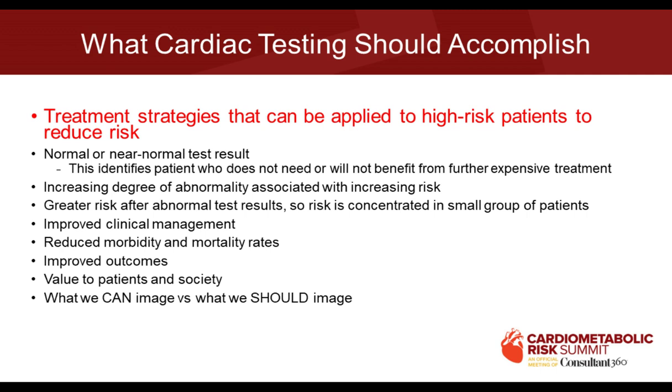There should be increasing risk associated with increased abnormalities of the scan, with the greatest risk being in a small number of patients. You don't want a test where abnormal is 80% of the population and need another test, but you want the 10% or so who are at the real high risk that you can identify accurately and go on to treat these people more aggressively. We want to increase clinical management. We want to reduce morbidity and mortality.